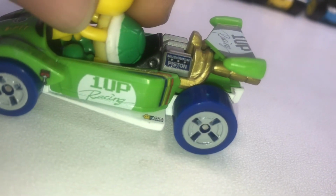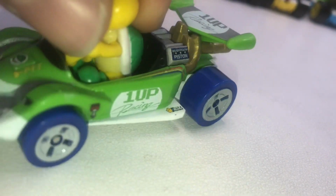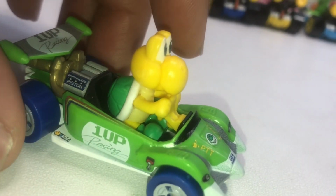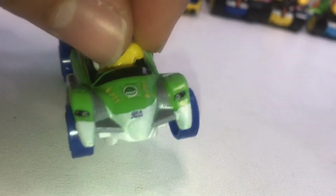1-Up. You even got some pistons at the side here. Definitely a lot of detail went into this one. It's weird that they put so much detail onto the Koopa Troopa cart. It's probably more detail than any other cart there. It's really cool. Spin it to the bottom here. There you go. Very nice, man. I like it.